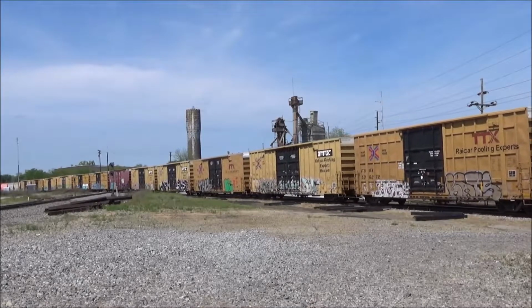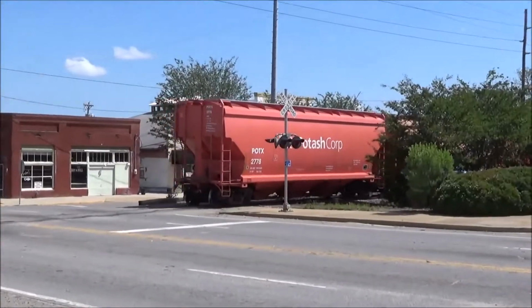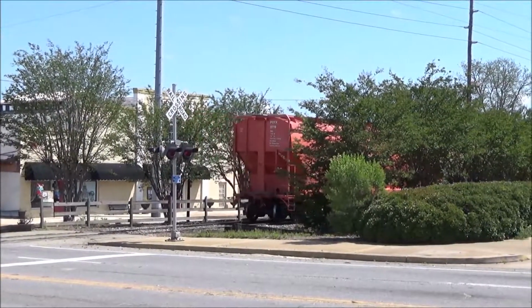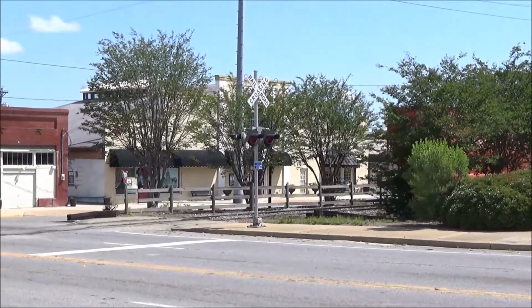This HOG train was bound for the CSX interchange just east of the Diamond, then would continue east. It was led by engine 4215, a GP30M in all blue paint.